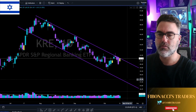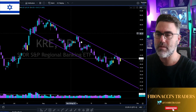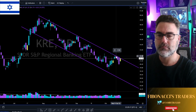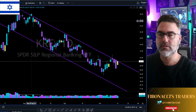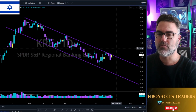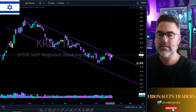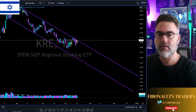KRE, downtrend until proven otherwise. As you can see, these trend lines we drew way back, and in the past few days, perfect example of why trend lines are the true support resistance for price action and our roadmap for future price action. What does it mean, roadmap for future price action? As long as price is inside this channel, the way is south.